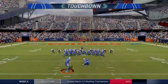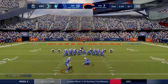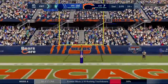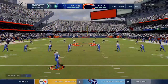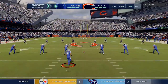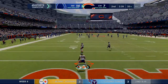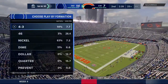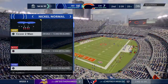Ezekiel Elliott, his third touchdown now on the year. And the Colts have taken the lead. And he's got it. It's now a 14-7 ball game. Makes the score Colts 14, Bears 7. Sanchez now, he'll kick it away following the touchdown. And that one will bounce out of the back of the end zone, so we will start here at the 25.